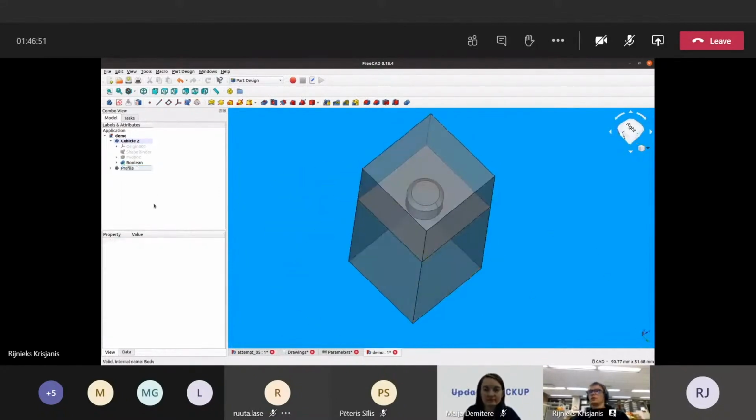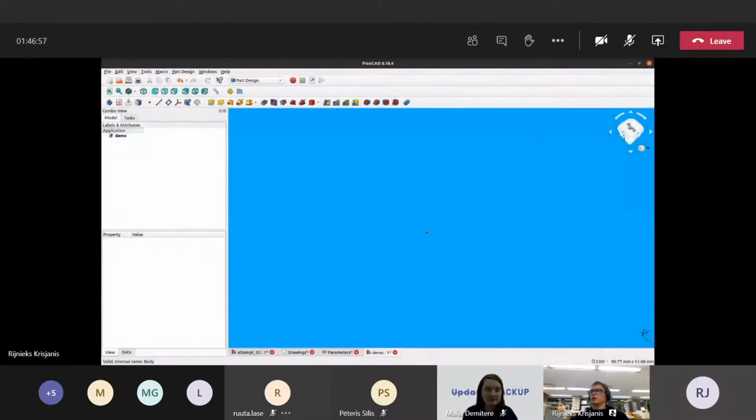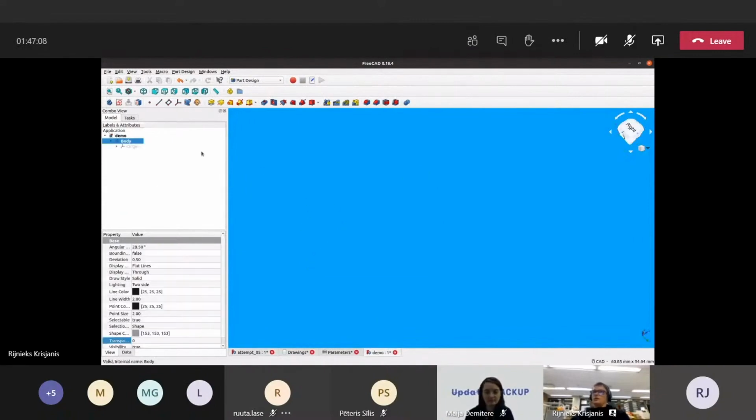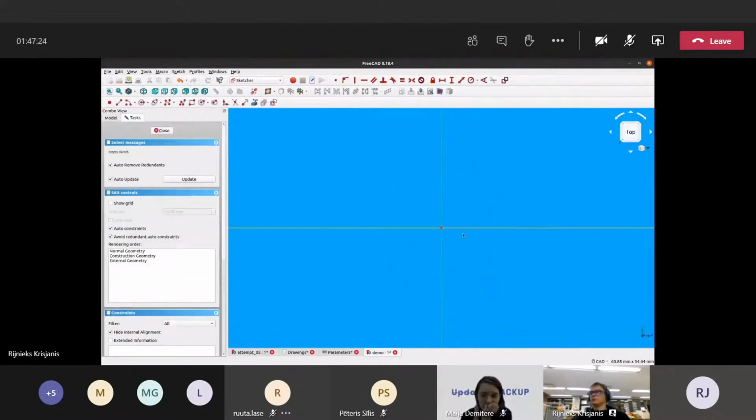So this was just a quick example of basic features, but I wanted to show you how to create this one specific profile that I had in mind. So basically this one. And in order to create that, of course, we just start with a body. So we're going to call it an LED fixture profile. And of course, you start with a sketch. Let's start with the XY plane, and let's just start drawing some polylines. So an approximate shape could be like this.